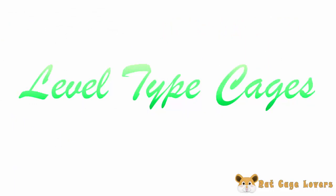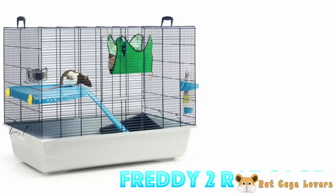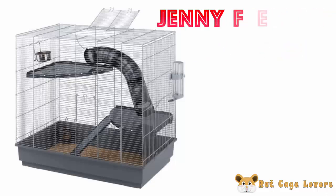Next are the level type cages, so ones that have suitable sized bases with some levels going up inside the cage. First one are any of the Freddy cages, so ones like the Freddy 2 rat cage. These have good sized bases and have levels rats can climb and jump on. They also have great height for good climbing. Next is the Jenny Furplus rat cage. This is a good minimum size, it offers a nice amount of ground space and has great height.